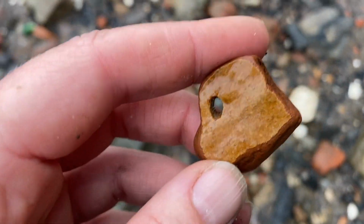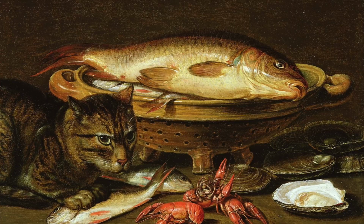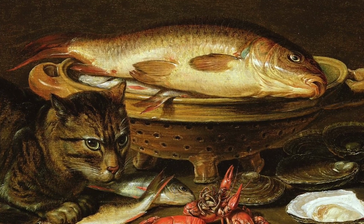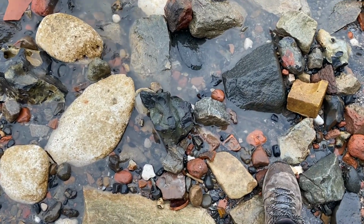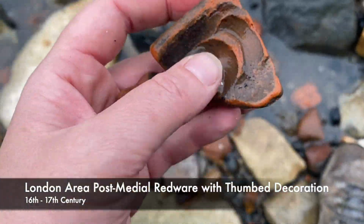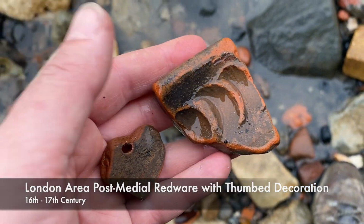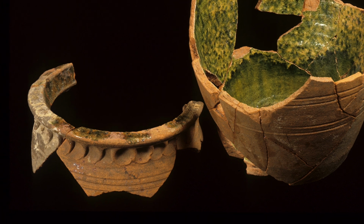While we're on the subject of detail, there's this here, which would have been part of a drainer or strainer. Supposed to be down here as well. Some nice pottery gets around. There you go, another detail. Thumbed edge of a vessel, so it helped with the cooking vessel up.